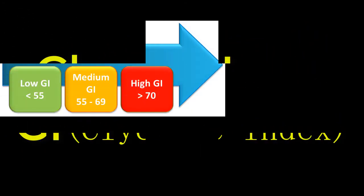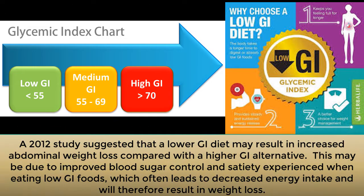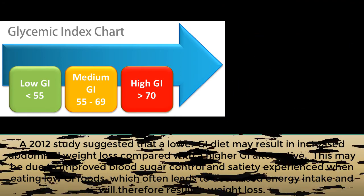Choose low GI. A 2012 study suggested that a lower GI diet may result in increased abdominal weight loss compared with a higher GI alternative. This may be due to improved blood sugar control and satiety experienced when eating low GI foods, which often leads to decreased energy intake and will therefore result in weight loss.